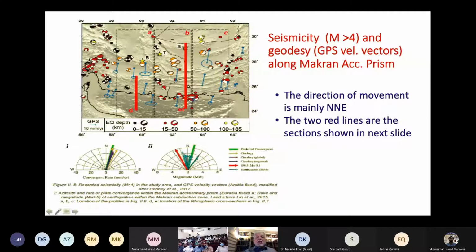Now, seismicity, or earthquakes, are very, very important indicators or evidence in this area. Here on the Makran itself, more than magnitude 4 earthquakes, which means medium to large earthquakes only, are all plotted here. And geodesy, which gives the angle at which the plate is moving. So these are the GPS velocity vectors.